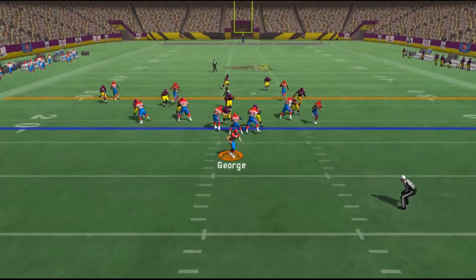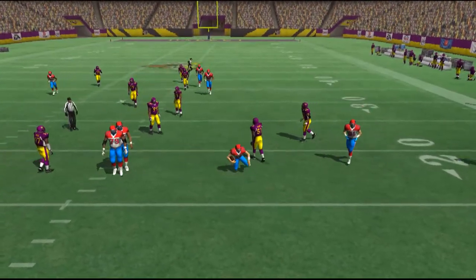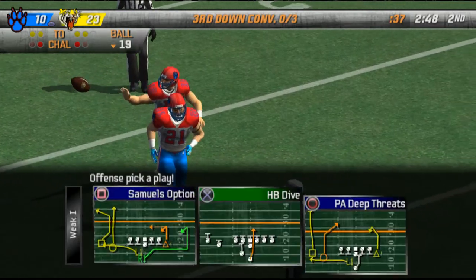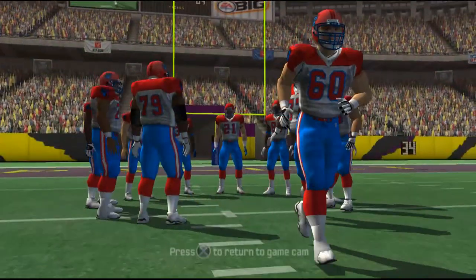Looking to run it here. Fakes the handoff, he'll run this one. Bennett is there on the stop at the 19. He tried to scramble but couldn't find any running room. That's one of those plays where it might have been better just to throw the ball away. It's third down and 9 to go.